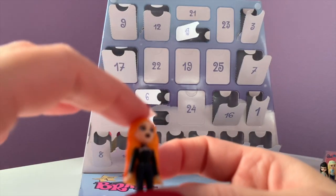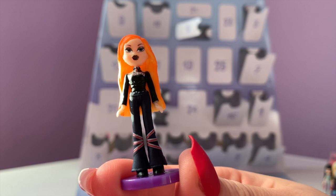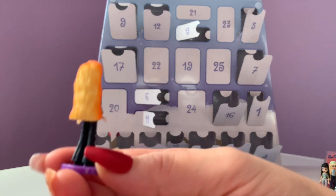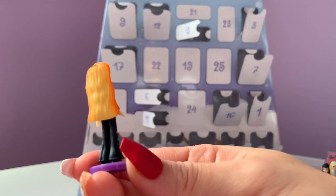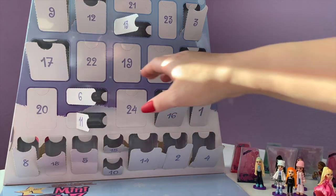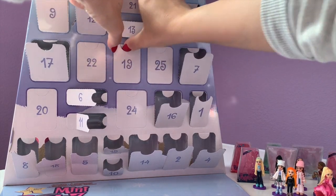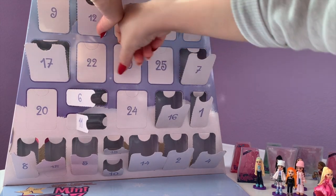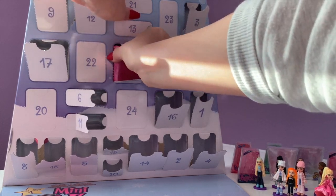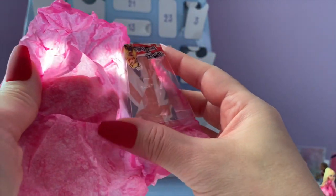Feels like a doll, and it is. This is Cloe. She's so pretty. She's punk. She's dressed in punk. And let's see if the next box for day 19 is an empty box. Looks like a box. Feels like a box. And it is an empty box.